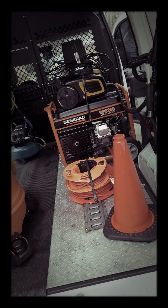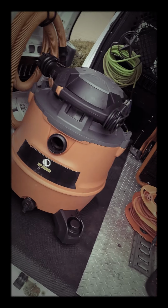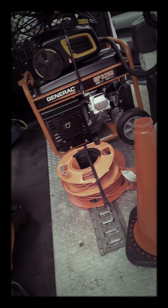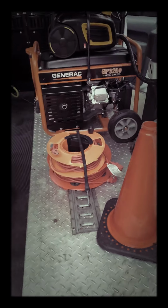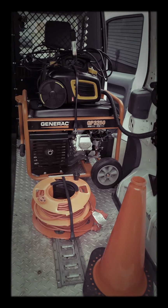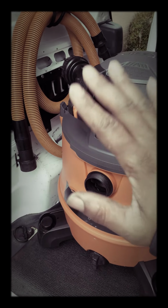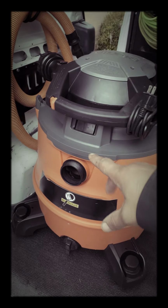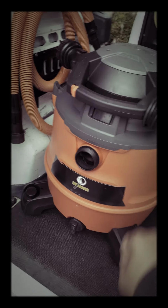So yeah, these are the professional equipment, tools, and solutions that Dr. Detail uses to get the job done. So be on the lookout in the near future for the van update once I get some shelving. I just want to make it a lot more convenient for me to grab my stuff. I'll be getting a hose reel, so regardless of the vacuum I have, I won't have to pull my vac out. I'll just have to reel my hose out.